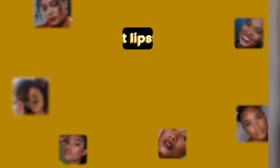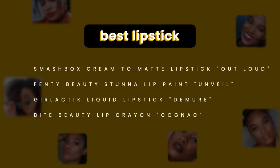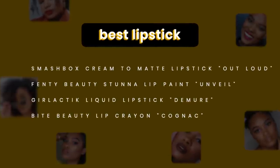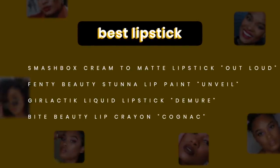All right, so moving right along to my second favorite part of makeup, which is lipsticks. So this category is going to be for best lipstick, and it's kind of similar to the complexion category because, again, I love a flawless lipstick, one that's opaque, you know, the color really pops out, shows through, looks amazing, but I also need the lipstick to feel super, super comfortable to wear. So the nominees are Smashbox Cream to Matte Lipstick in the shade Out Loud, Fenty Beauty Stunna Lip Paint in the shade Unveil, Girlactic Liquid Lipstick in the shade Demure, and Bite Beauty Lip Crayon in the shade Cognac.